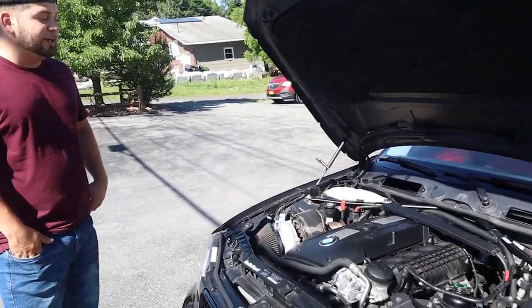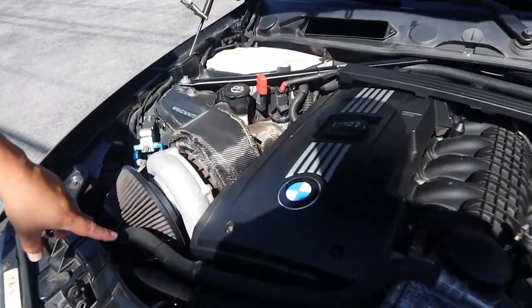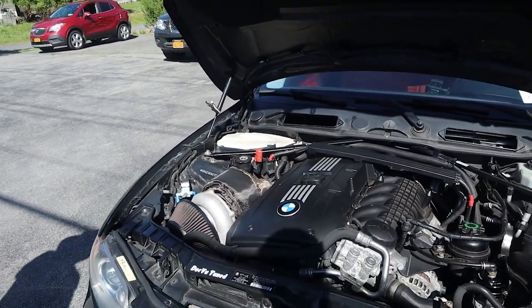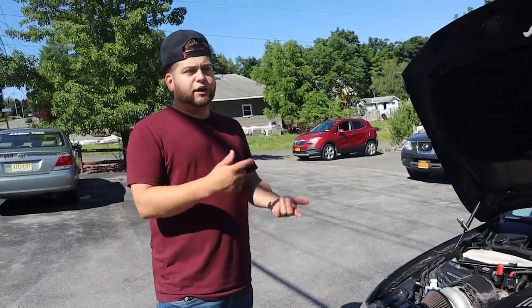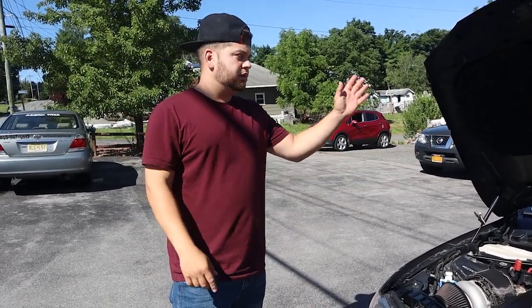If I get a code, it's for my O2 sensors, because this kit loves to eat O2 sensors. And they're right down there. They're not too hard to get to, but you gotta take the filter off. This is one of the wires here. It's not fun to do, but it's not hard. It's just really tight. So what I do is I buy them, and I have a lifetime warranty from Z&M Performance. And if one goes bad, I call them up, I get a code, and it's good.